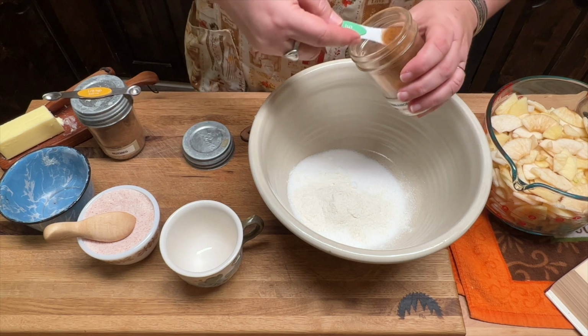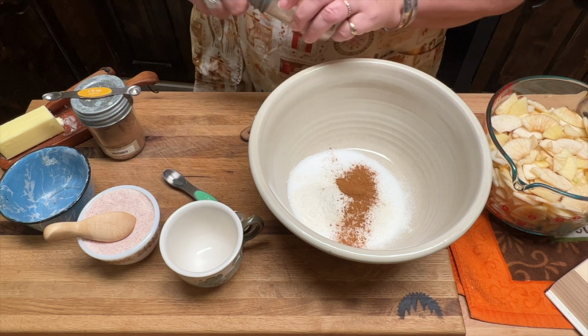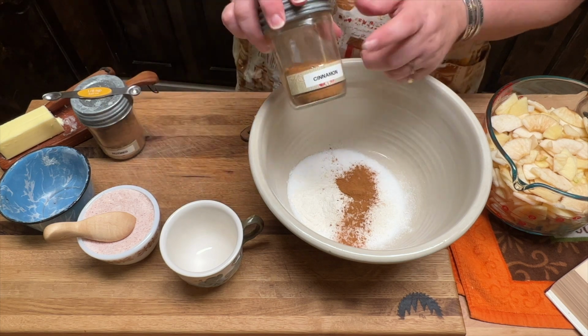Now, you could use apple pie spice or pumpkin pie spice or whatever you have. I do have a recipe for this in my cookbook because I have an entire chapter on mixes and pantry seasoning mixes.